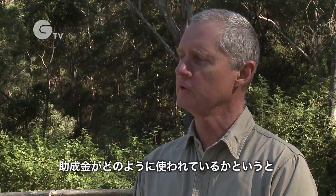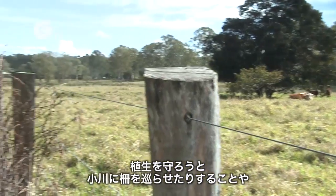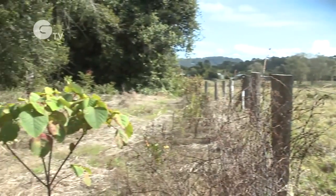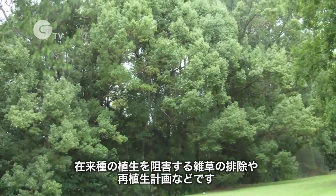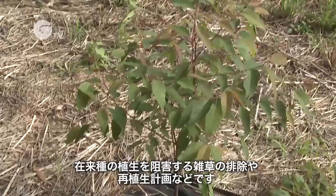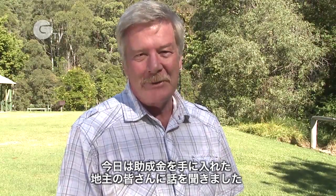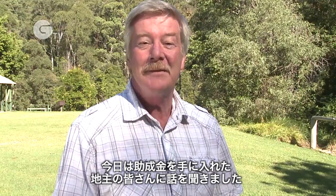The type of projects we're looking at supporting landholders with are ones that do things like fencing off creek lines to protect the vegetation on them, projects that look at controlling environmental weeds that are threatening native vegetation, and revegetation projects that aim to re-establish corridors throughout the landscape. And today we're here to talk to private landholders who have been successful in receiving the Environment Grant.